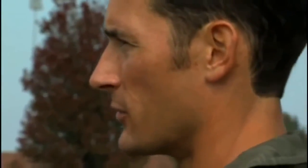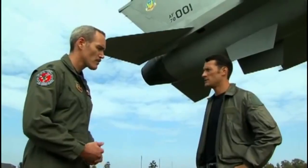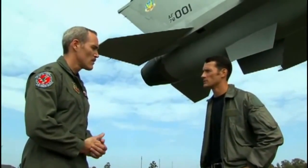Talk to me about a couple of those different evolutions the plane has been through. What are some of the things that they have continuously made better about this plane throughout its service history?